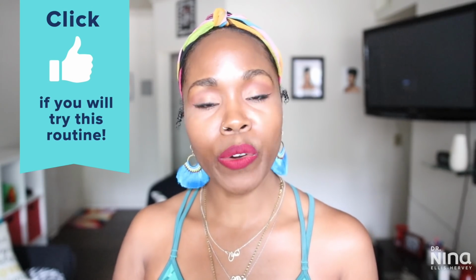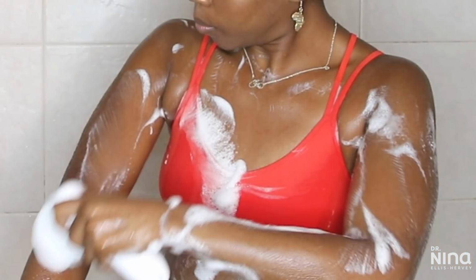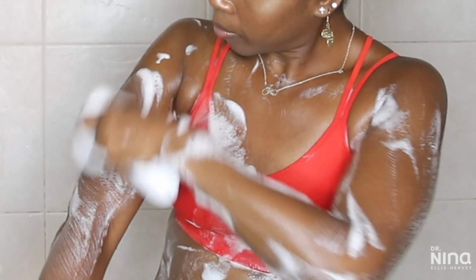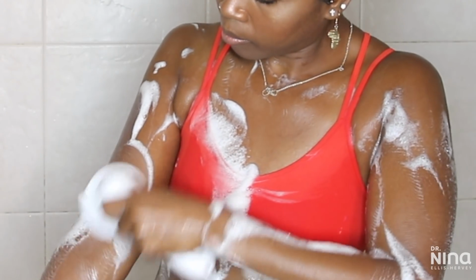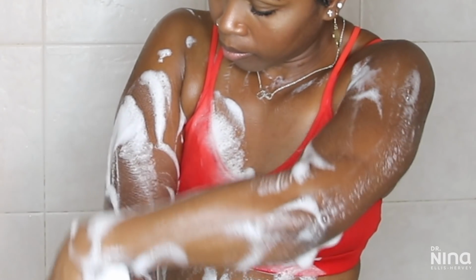Another way to keep old scars and wounds from getting darker is to make sure that you keep the skin area exfoliated and clean. First off, you're not going to exfoliate when your skin is open and wounded. You want to make sure that it's healed completely. Y'all know that I'm always ranting and raving about my Spin for Perfect Skin, which I use in the shower. It's water resistant, it helps to avoid bacteria, it cleanses the skin, and it also makes sure that you exfoliate off that old dead skin in order for new skin to rejuvenate and grow.